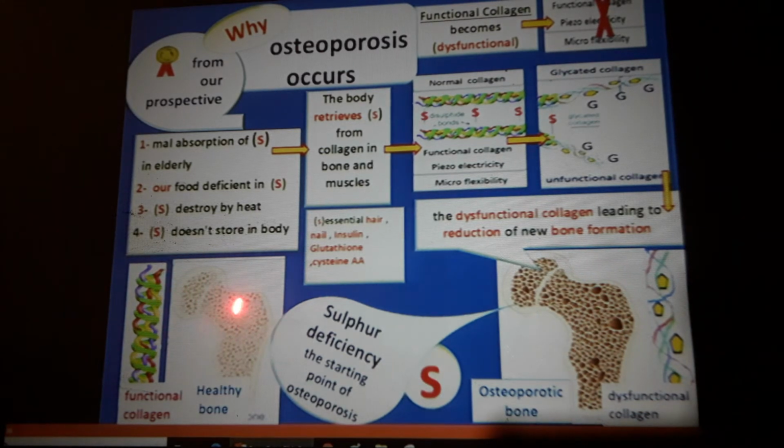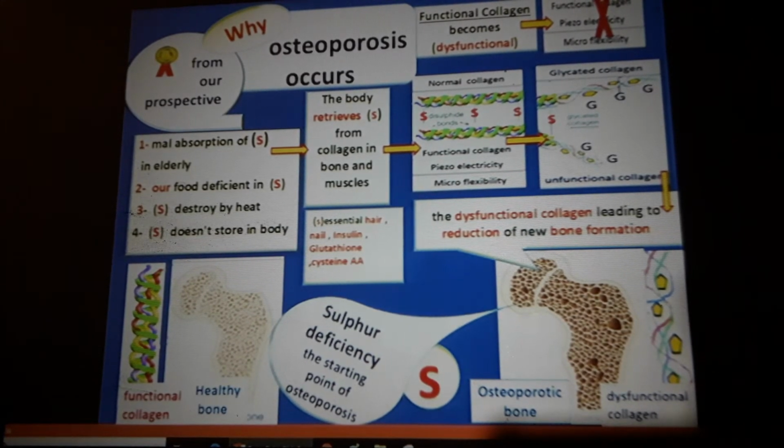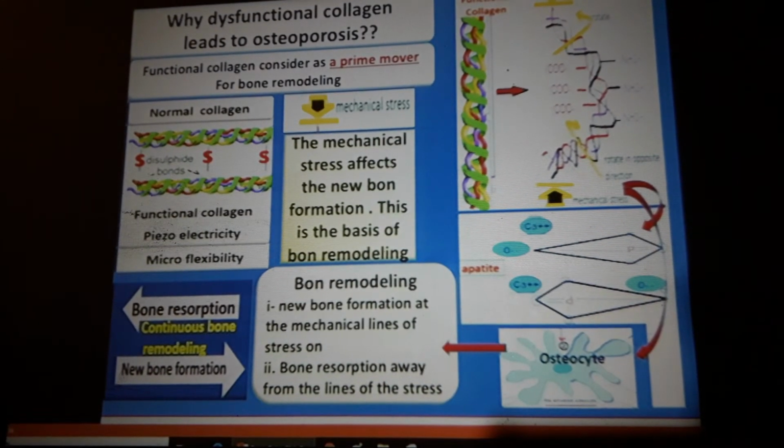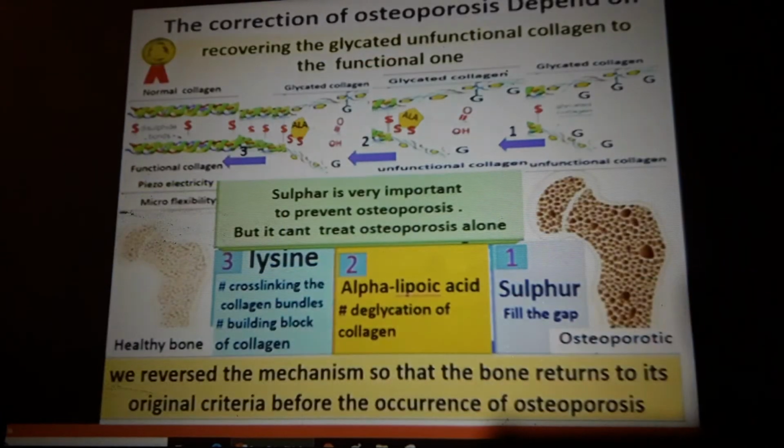So this is the normal bone, this is the osteoporotic bone, and the starting point was sulfur. What we did, we reversed this condition, from osteoporosis back to normal bone. But the reversal is not by adding sulfur. It cannot be. It needs other material, as we will see. We use other material, as in these slides.